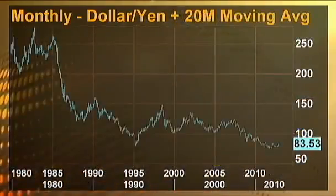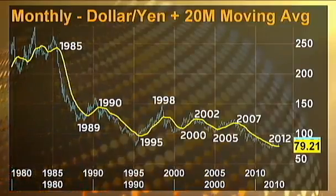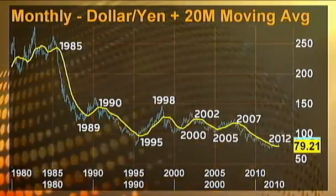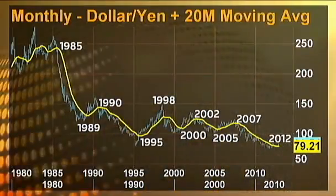Now I've overlaid the history of dollar yen since 1985 with a 20-month moving average. Every bull and bear swing in dollar yen since 1985 has been accompanied by a break of this 20-month moving average. And we're already starting to go through that. So for those two reasons, I think that dollar yen has the potential to improve significantly in Q1.